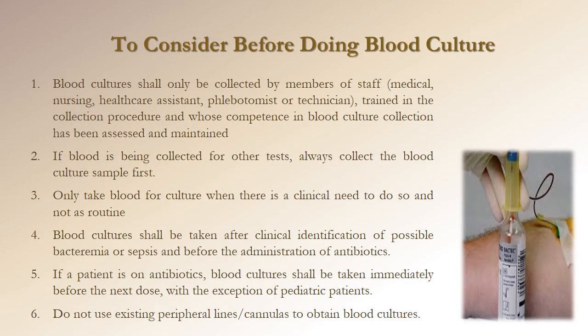The following are to be considered before doing blood culture. Blood cultures shall only be collected by members of qualified staff in medical, nursing, phlebotomist, or technician roles, trained in the collection procedure, and whose competence in blood culture collection has been assessed and maintained. If blood is being collected for other tests, always collect the blood culture sample first.